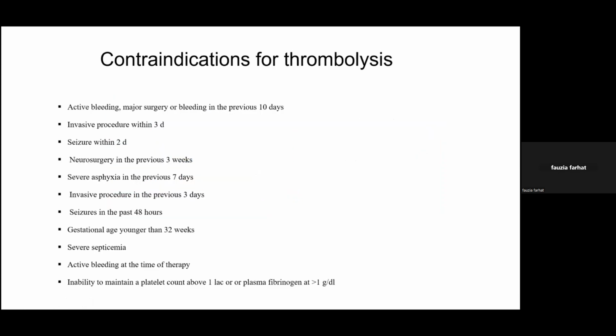Contraindications for thrombolysis include active bleeding, invasive procedure within 3 days, seizures within 48 hours, neurosurgery in previous 3 weeks, severe asphyxia, gestational age younger than 32 weeks, severe septicemia, and active bleeding at the time of therapy.